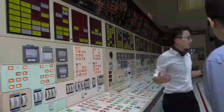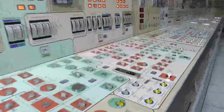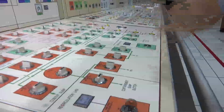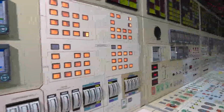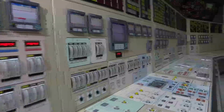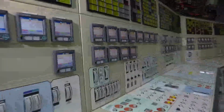And I see almost hundreds of buttons in this room. Do you need to memorize all of them, their functions, and what they stand for? Yes, every button. We have to memorize the normal range of every gauge. Before we get into this place and work here, we have to know over 200 systems, their specific parameters and operations, and take over 100 tests to become a qualified operator.